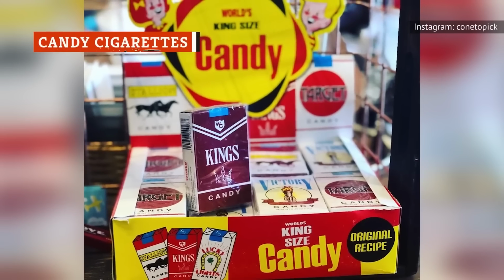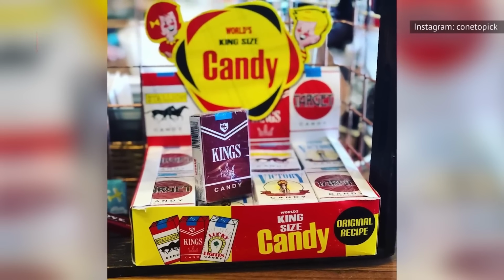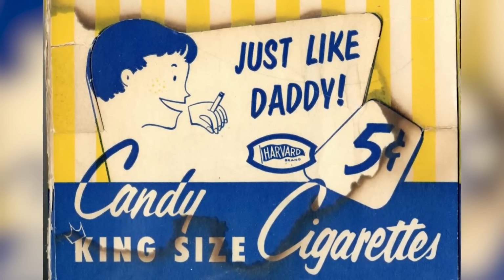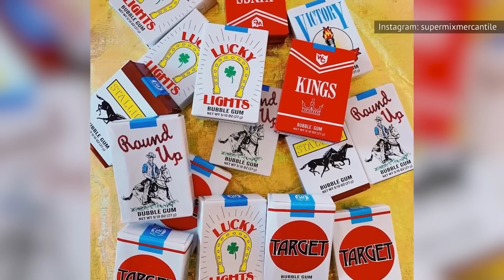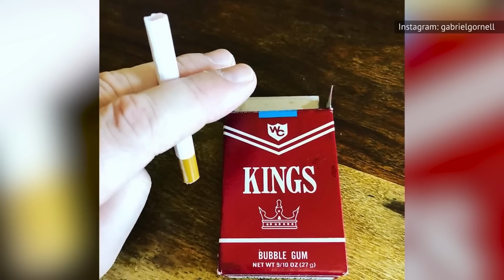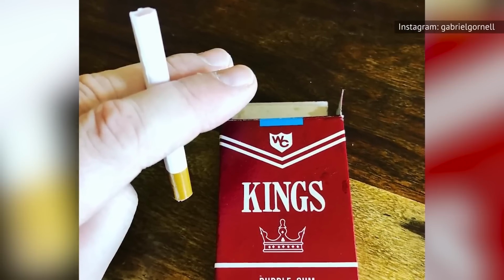Candy cigarettes were first introduced as a way to give kids an opportunity to mimic their parents' smoking habits. One brand of candy cigarettes was even advertised with the slogan "Just like Daddy." Different brands provided different types of candy. Some were chocolate sticks, others were chalky white sugar sticks, and still others were paper-wrapped bubblegum that you could blow on and be rewarded with a puff in the form of gum dust smoke.